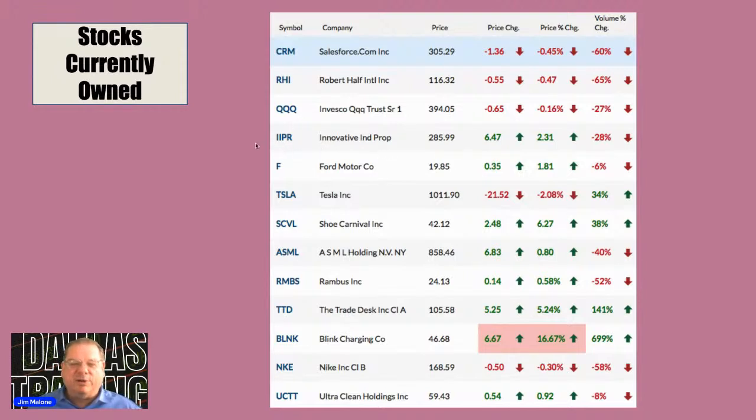Innovative Industrial Properties, IIPR. This is a marijuana REIT, if there is such a thing, but there is. What it is, they lease space to marijuana growers, and it's kind of a captive market, really. It's up pretty strongly today, 2.31%, $6, and it's a fairly pricey stock, $285.99. Down a little bit in volume, so we'll see what happens.